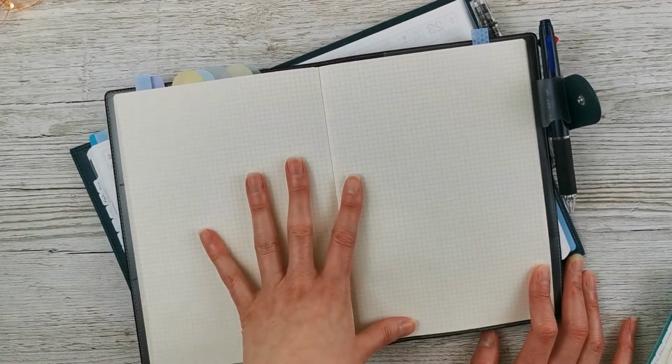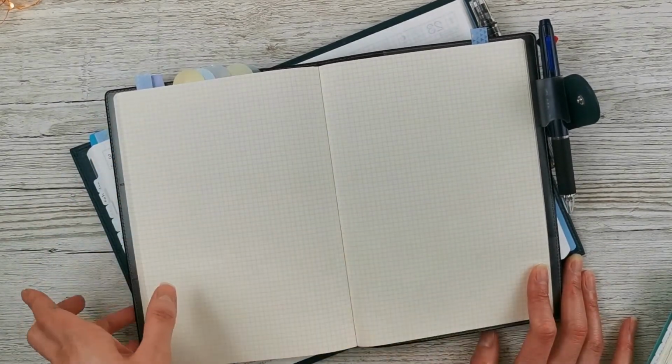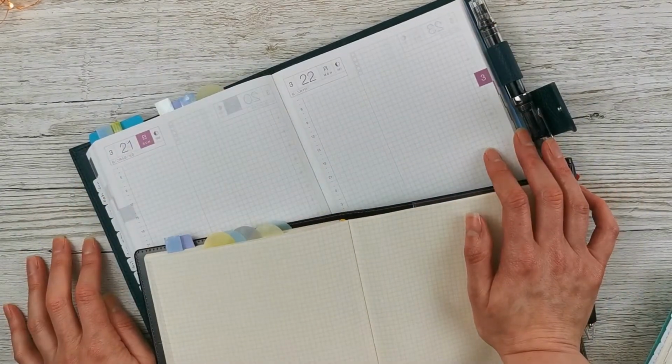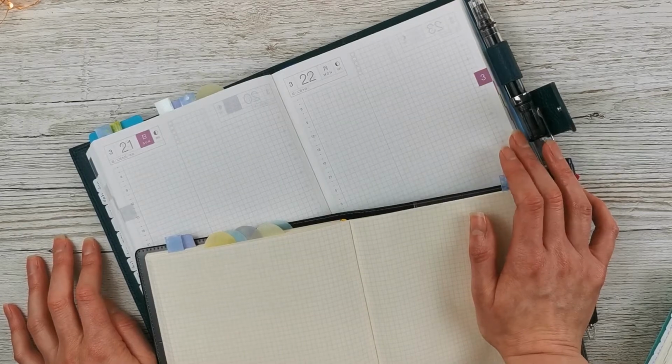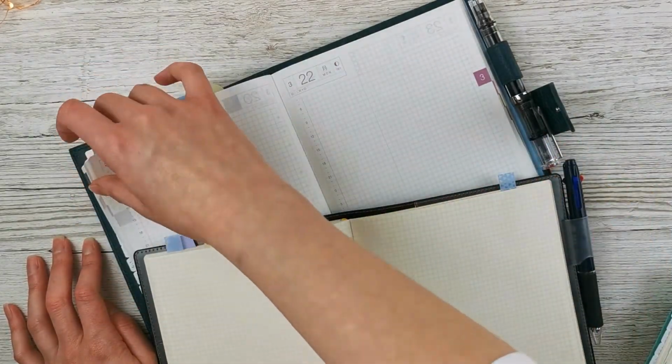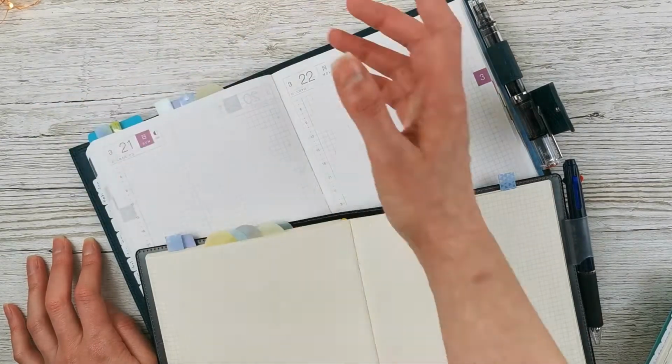And because they're not dated, you can use them as and when. I tend to use my daily pages sometimes for daily journaling, but most of the time it's for notes and collections, so I ignore the dates most of the time. The dates are only really handy for the indexing at the front.